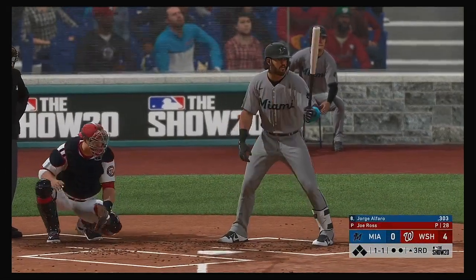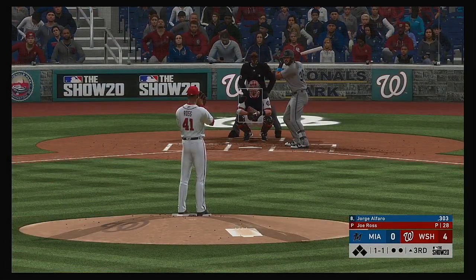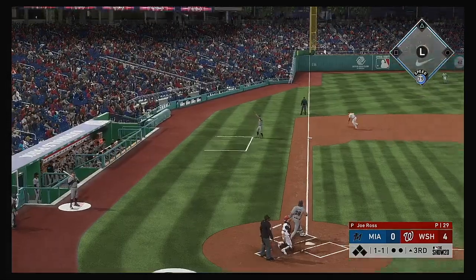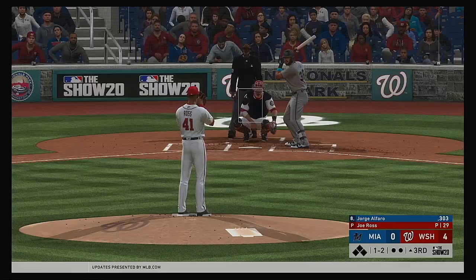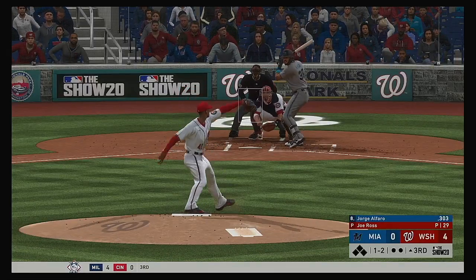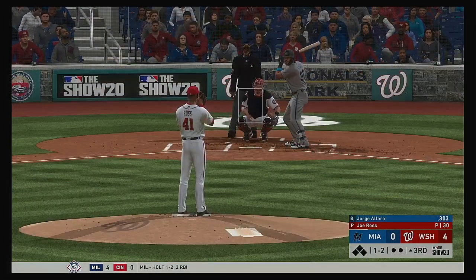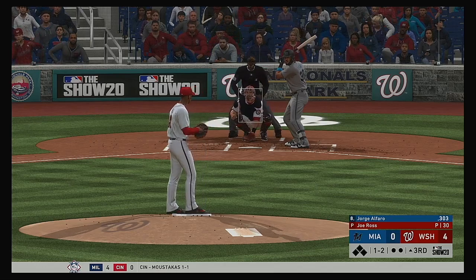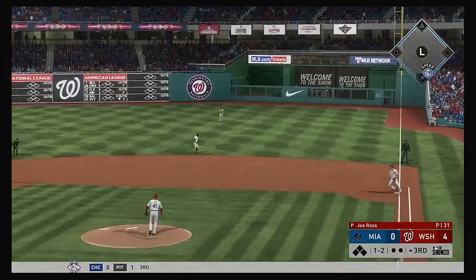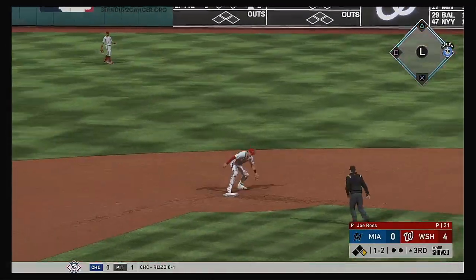Now at the plate, Jorge Alfaro. He'll match up now with Joe Ross to lead off the inning. Lots of baseball left in this one as we're still early on, but you don't want to fall too far behind. They're already down by a bundle, and one of the things you want your leadoff guy to do is get on and set the table for the big boys to start driving in some runs. The next 1-2 pitch. Hit out towards second. And this will get through into right, and he's aboard with a single.